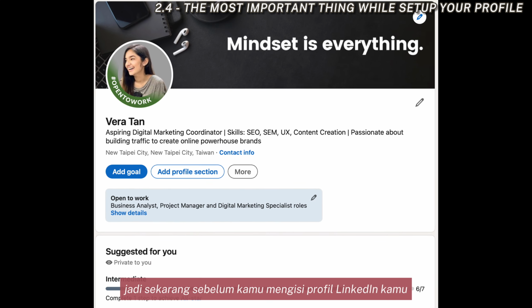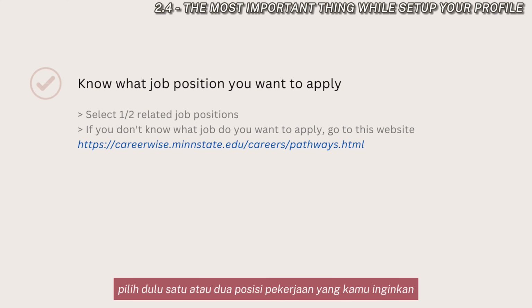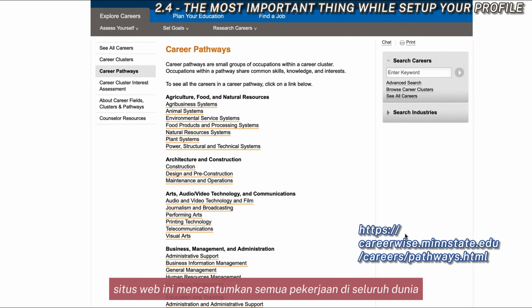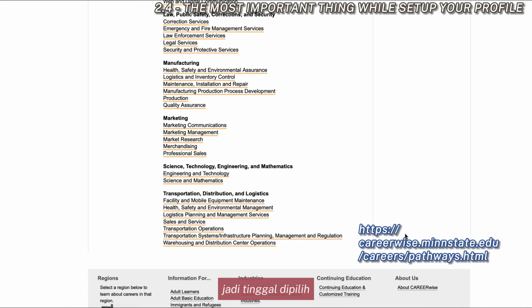So right now, before you structure your LinkedIn profile, here are some steps. First, select one or two job positions that you want. It will be good if they are related to each other, for example, sales or marketing. If you don't know what job you want to apply for, just go to this website. Basically, this website listed all jobs around the world, so just choose from there.